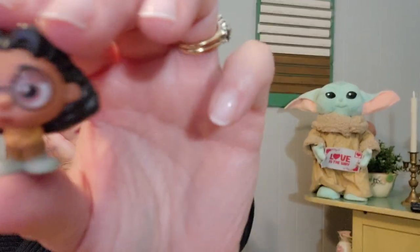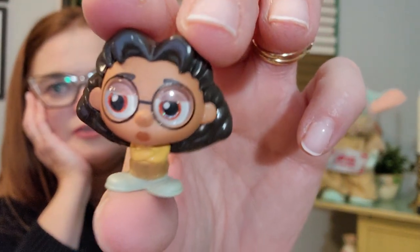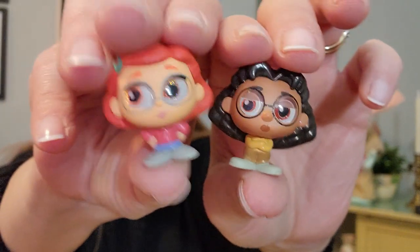Alright. Oh, we only got 5 left. I do have her. I got her in one of my other ones. Priya from Turning Red. So she will go with this girl. These are the Turning Red characters. She's common. We've got 4 left, friends.